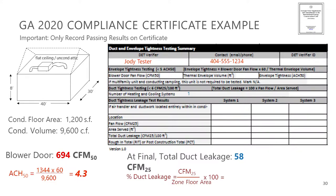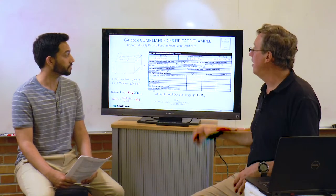You're going to put your name and your contact information on the certificate. You're also going to put your DET verifier ID number. This is something that every trainer should have provided if you've never used it. It's on your certificate, should be under your photo. And just put that on there.